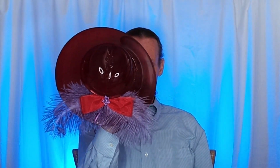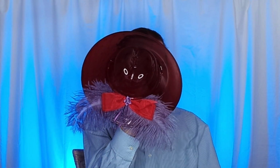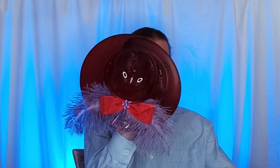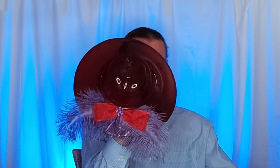It's a tribute to the Red Hat Ladies. That is a group that started, it's nationwide. The Red Hat Ladies started in 1998. For women over the age of 50. It all started because a woman named Sue Ellen Cooper, who is an artist in California, noticed that her friends who were aging were not going out and having fun and living their lives anymore.